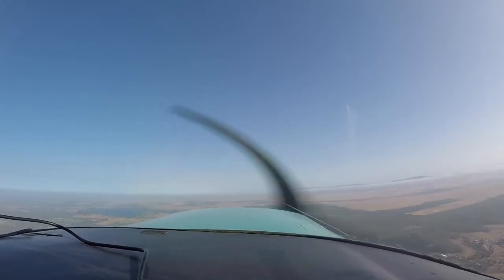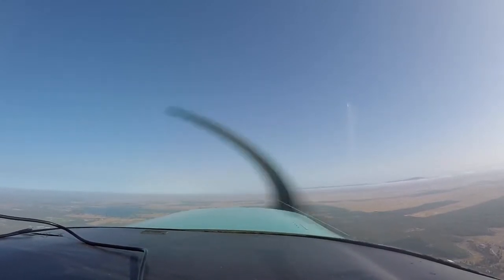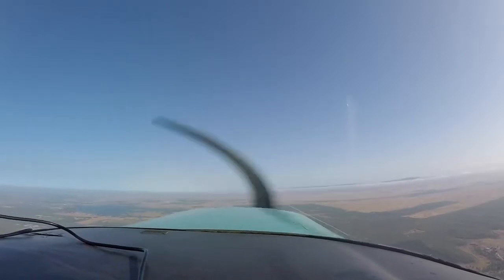Oakdale traffic, Skyhawk 4 Delta Mike, left downwind 28, full stop, Oakdale. Mid-air traffic, Cherokee 017, short final, 30, mid-air.